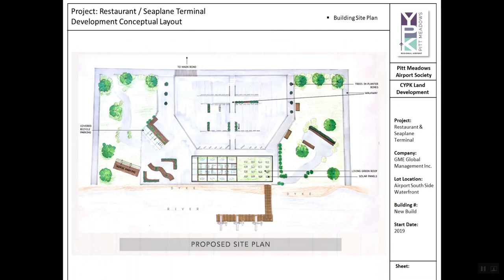This is the building here that I'm circling with a cursor, but you can see there'll be a parking lot, covered bicycle parking, as well as some tree planters, walkways, some horse stalls as well, and then there'll be access to the full plane dock. So now basically passengers come in and they have to take a bus from the main terminal down to the water. Here you'll be right on the water and you'll be able to walk and have your bags trolleyed to the aircraft right from the restaurant terminal, much like you see at Victoria or Vancouver.